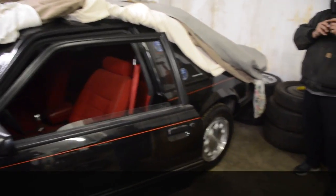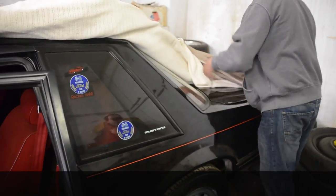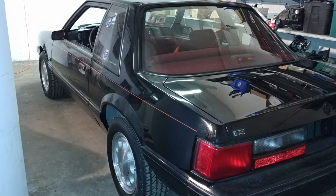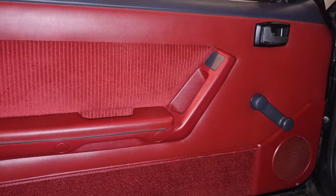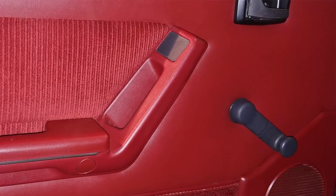Cool. What's the body style? It's a coupe, or notchback, as the other thing they like to call it. So it's not even an LX then, because there's no options, huh? Well, I believe it was an LX. It had to be an LX to be a 5-liter. Yeah, it says LX on the back. But you'll notice roll-up windows, no power locks, no power windows.